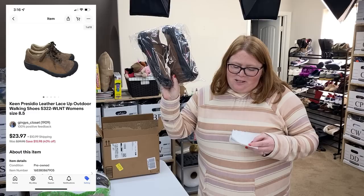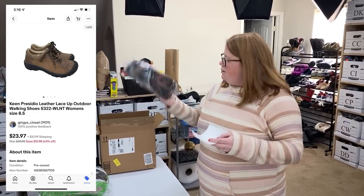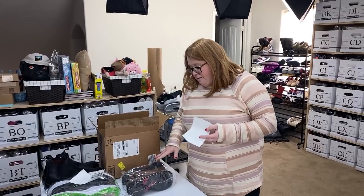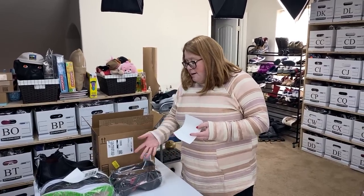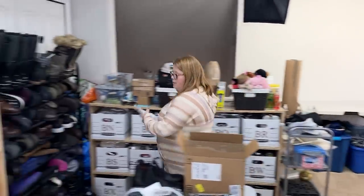Got these Keen shoes for $9.99. Sold them for $23.97 plus shipping. Those sat a while. That's why they sold for that much. Normally, I can get around 40 for these, so I don't know what about this particular pair nobody wanted for more like 40, but still about doubling my money. All right, headed to L, actually.